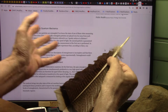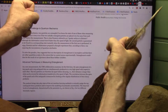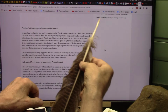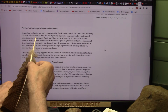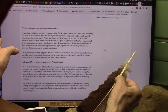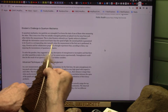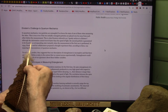If you can't find that other particle that was just held onto this particle. This one goes here, and they were entangled. They just split. They just went crazy. It says this is true even if the two initially entangled particles are placed very far away from each other before the measurement, whatever that means. This is what Einstein referred to as spooky action at a distance.